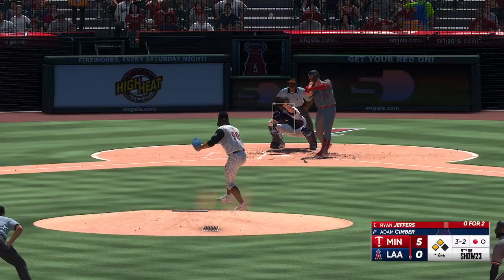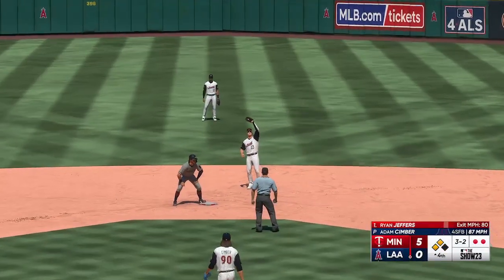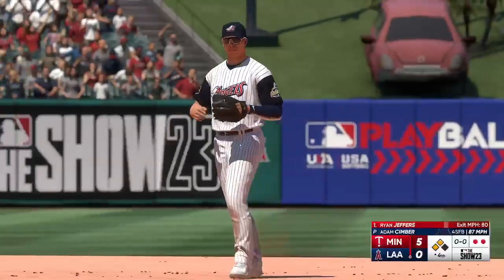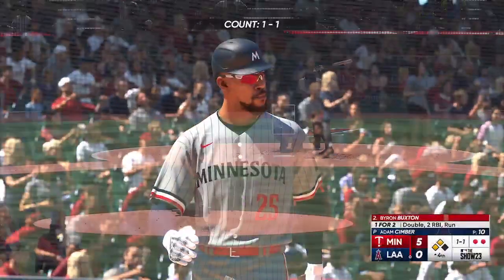Right-handed reliever. Swing and a pop-up. Drury hauls it in for the out. Two down. Well, that's a frustrating at bat right there. Big opportunity and just missed it. I know he wanted to do some damage. Next guy will have to pick him up.